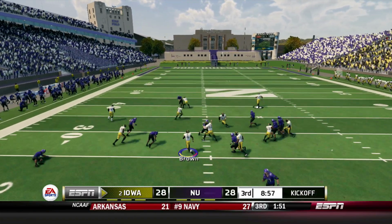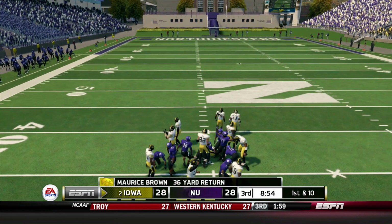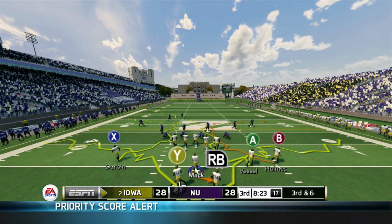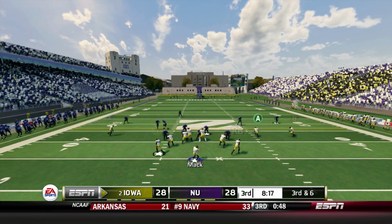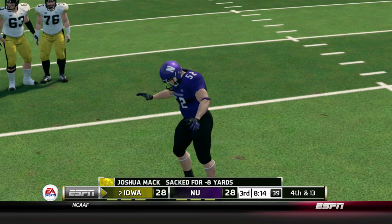He's to the 20. Across the 30. Brought down at the 36. We've got a third and six here. Ball on the 41-yard line. Hits him hard at the 33-yard line.